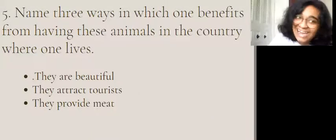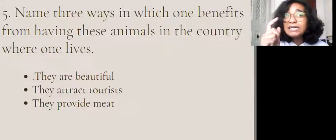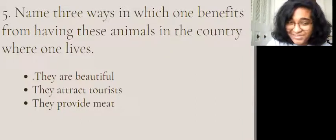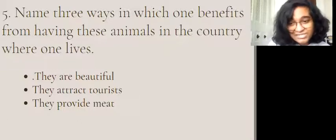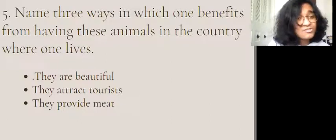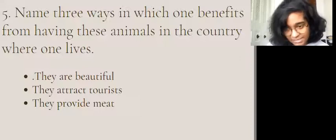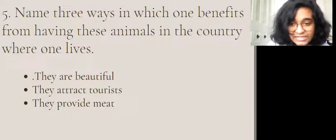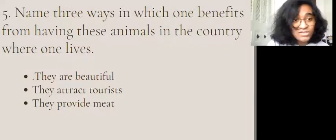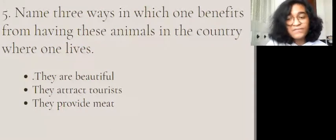Second, they attract tourists. So if they attract tourists, they're increasing the economy of the country also. They attract tourists because antelopes are such beautiful creatures. Tourists flock to countries so that they can see them. They also provide food for large predators, and large predators also attract tourists. Tourism forms the basis of many economies.